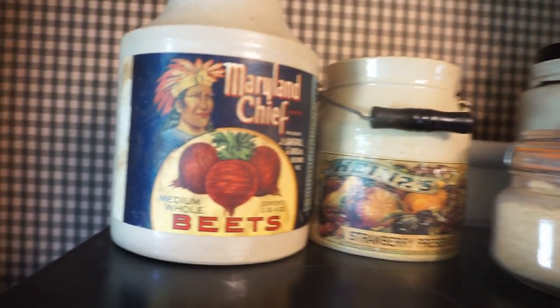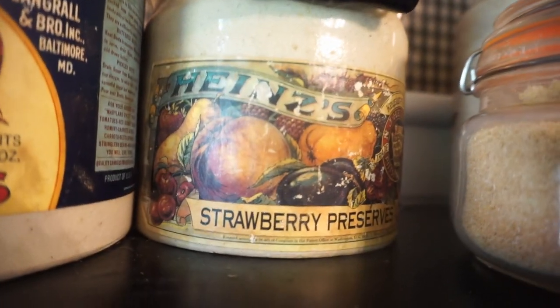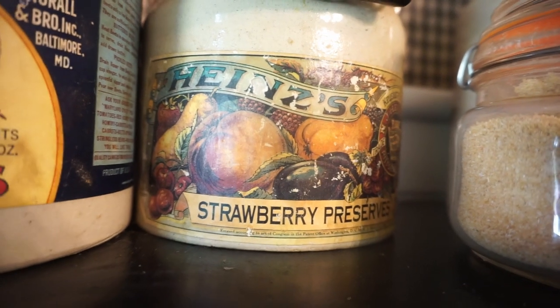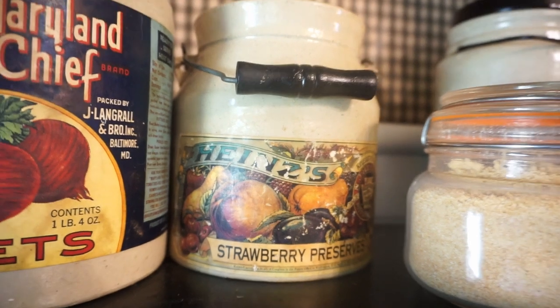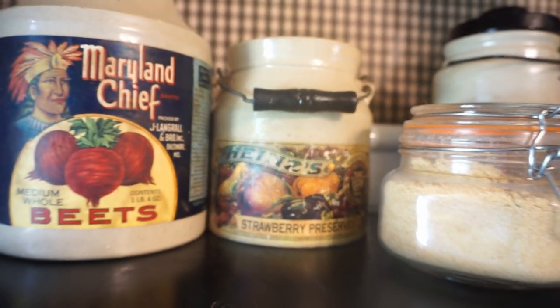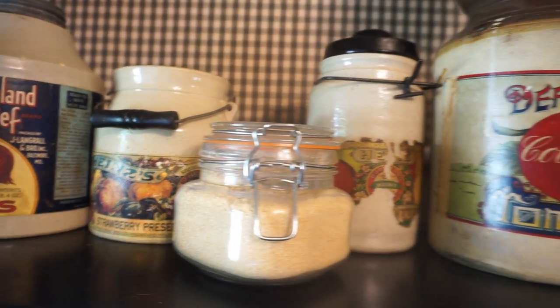I love the graphics on these Heinz strawberry preserves. Those Heinz jugs came in almost every size you can think of. We have them all the way up to like 5 gallons.